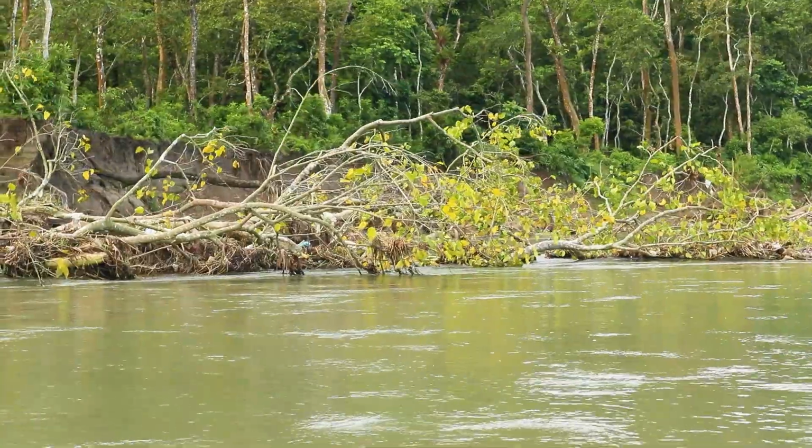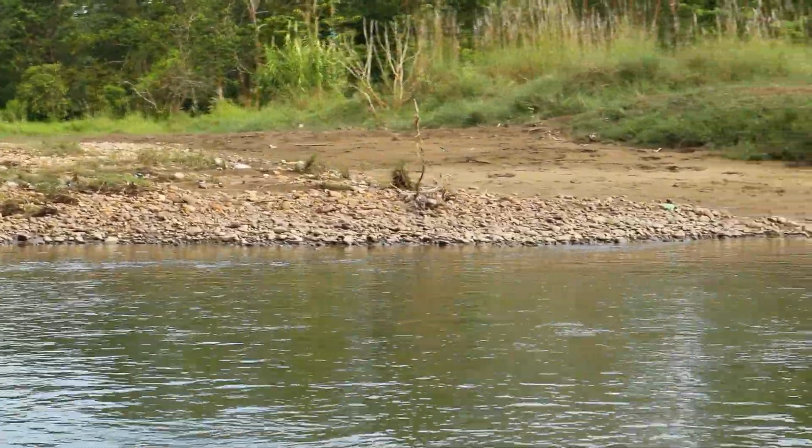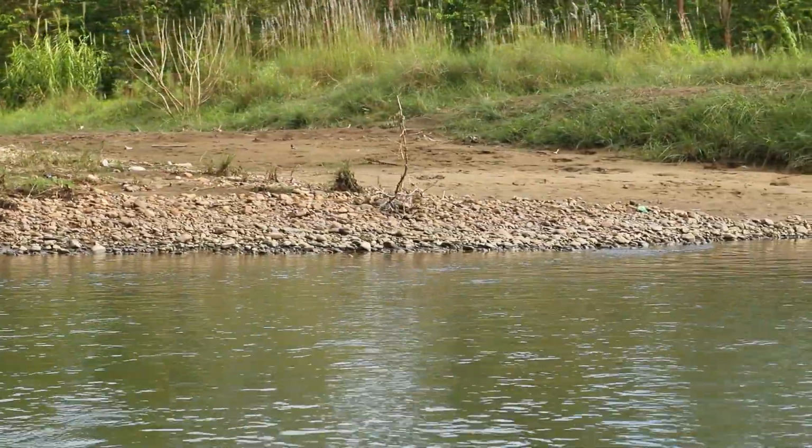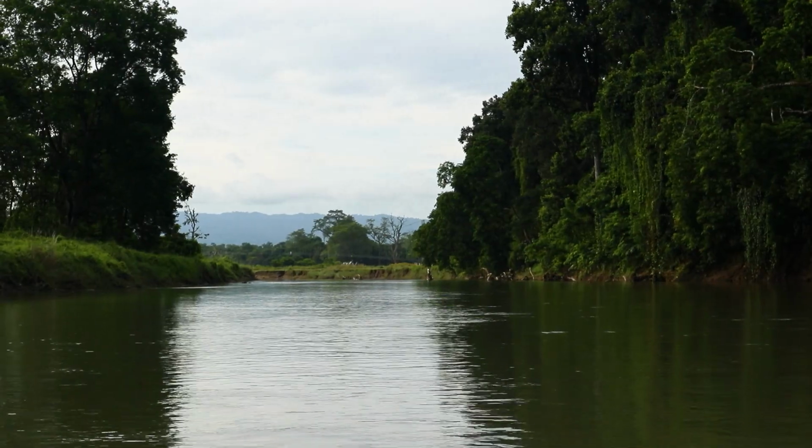We've got to get away from plastic or we're all going to die. Yeah, he's pretty. I don't know what he is, but he's pretty. In Chitwan National Park, there are 9 different types of kingfisher birds.